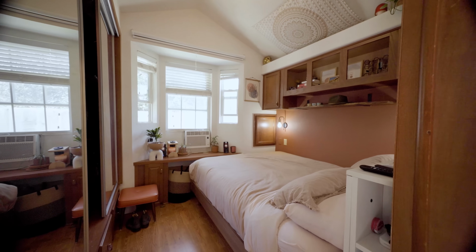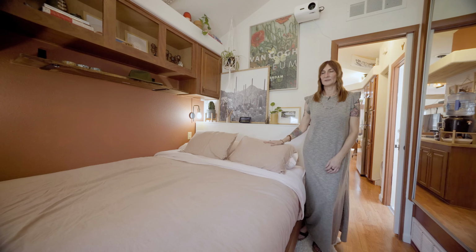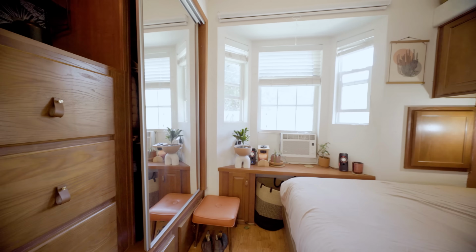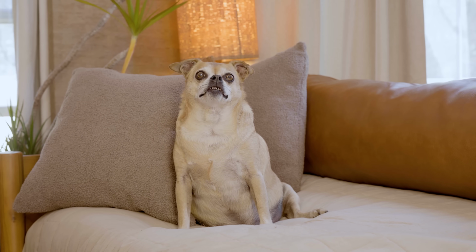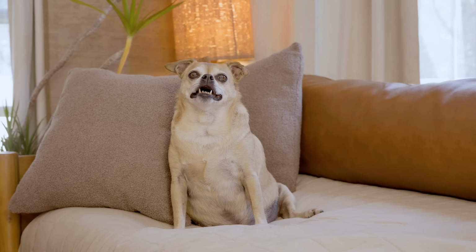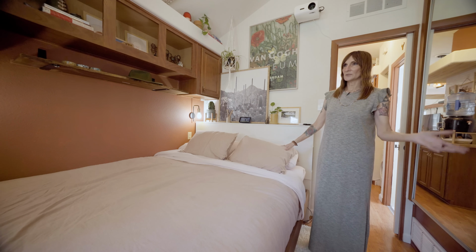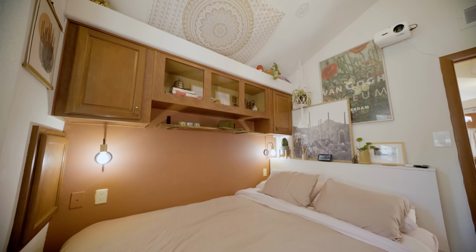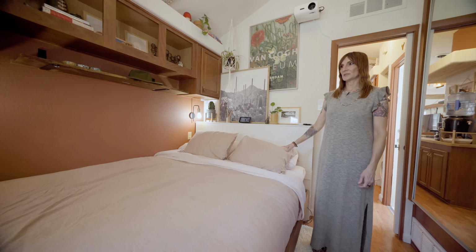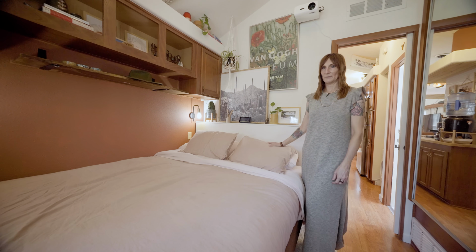This is the bedroom. It is a first floor. When looking for a tiny house, that was one of the things I was looking for, is one floor, only because I do have a dog, and he wouldn't be able to go up and down a ladder. So that was important to me. And then of course, if I'm going to buy a house years down the road, I want to future-proof it in case I won't be able to go up and down stairs or a ladder. So it's nice not to have to worry about that.